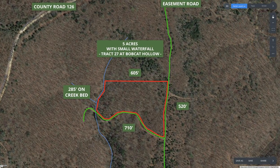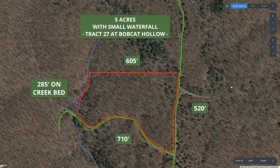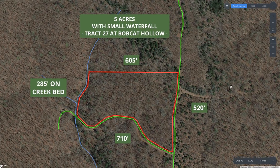Okay, so let's zoom in a little bit. Check out the drone video as well. You'll see that all the tracts at Bobcat Hollow were logged recently. Some were logged pretty heavily, some were not at all. This 5 acre tract is both. It's got this middle area that was logged fairly heavily. It wasn't clear cut, but they took all the large commercial red oak and white oak and left a few big trees, but mostly medium and small trees.